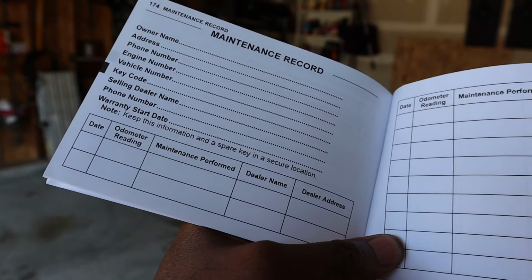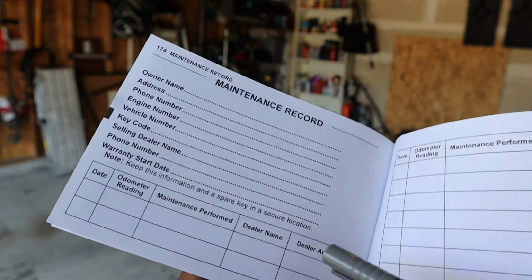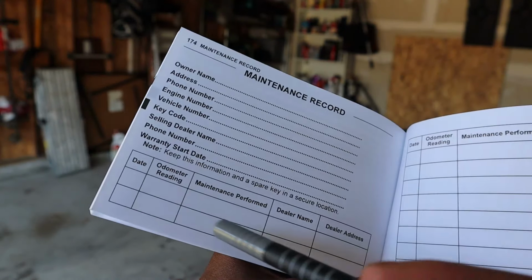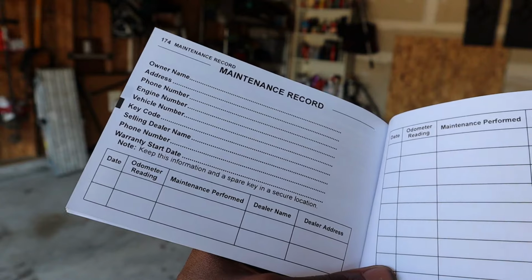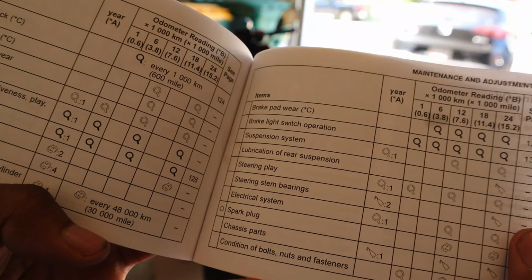Since we've got no leaks, the next thing we're gonna do is we're gonna go ahead and just fill out this maintenance record, because again, it's right inside of your user manual, so why not use it? So just fill everything out. That way you can keep a nice little log, and then you can make a digital copy or whatever you need for your records. So continue where we left off.